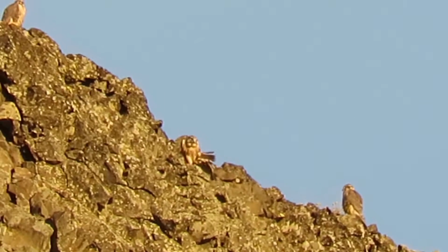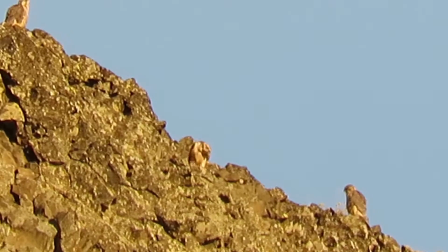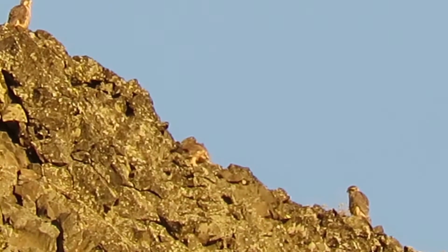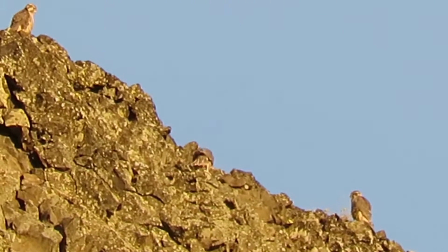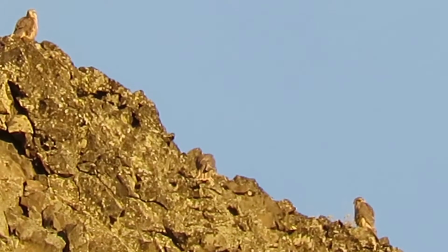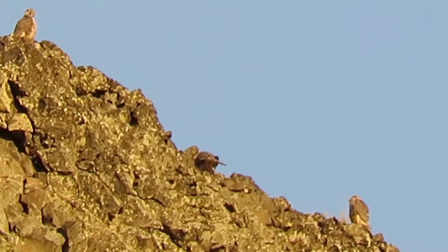All right, a little stretch there. Well, certainly glad we came over today to check up on them. Like I say, all 4 have fledged. It's only been a couple of days since that happened. And they're sitting up here in the sunshine waiting for their flight lesson for the day from Mom and Dad. And we're here to make sure everything goes all right. Want to get some of this recorded.